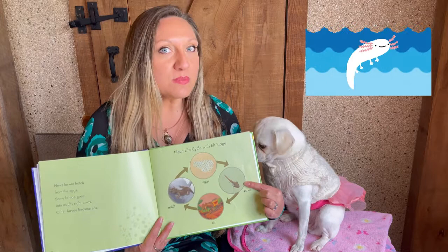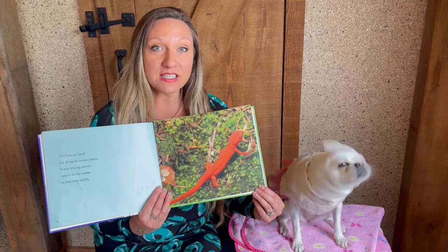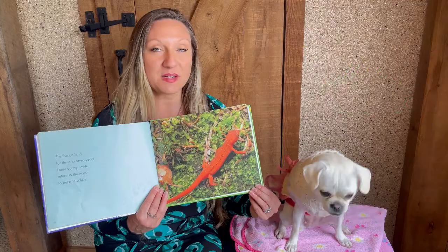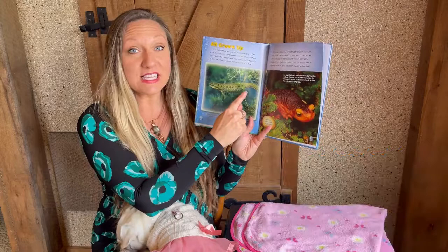Now all newts will start off as an egg and turn into a larva. But some newts will go through this very interesting stage called the eft stage before they become adults. After the larvae become efts, they will live on land for 5 to 7 years before returning to the water to become adults. Once the efts are ready to become adults, they'll return to the water and go through a second metamorphosis, growing fins on their tail so they can spend their adult life in the water.